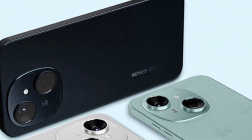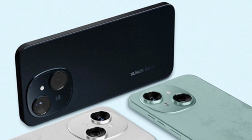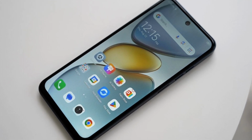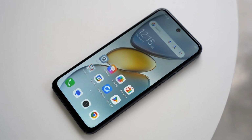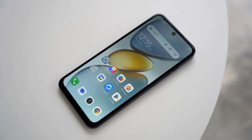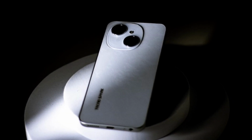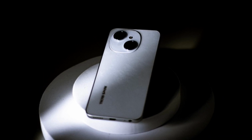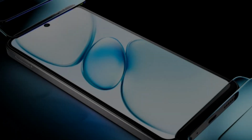Overall, the TECNO Spark Go 1 is a solid choice for those on a tight budget looking for a reliable smartphone for daily use. It offers a good balance of design, display, and battery life while keeping costs low. Of course, it has its limitations, especially in performance and camera quality, but for the price, it delivers a decent experience. That's it for today's review.